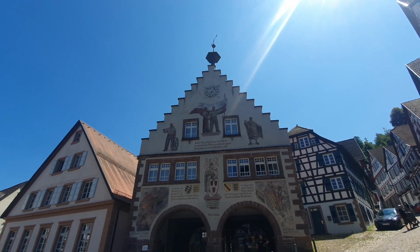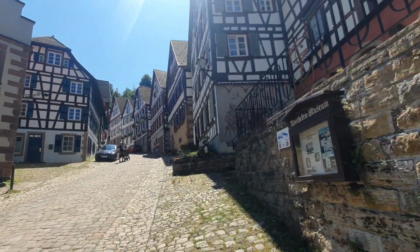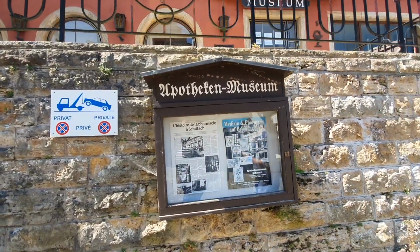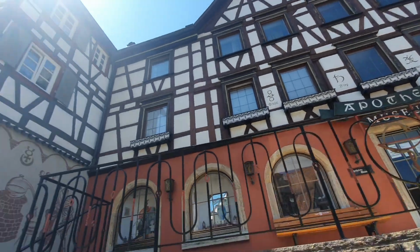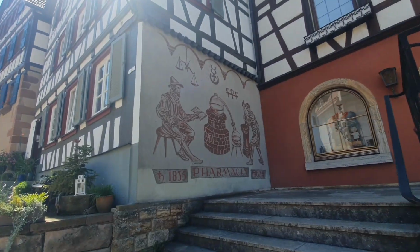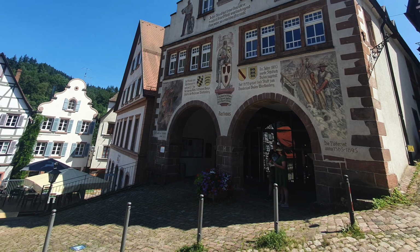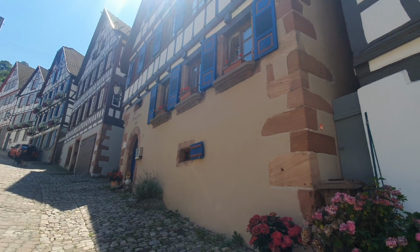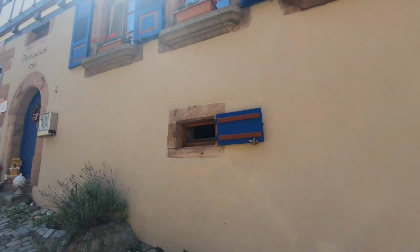1593. I think that clock was built. Museum. Well, the church bells are going. This is a museum. That's a museum there opposite. Look, Pharmacia. Loving the artwork. 1766 this one. Look at that little window, look.